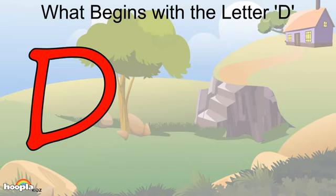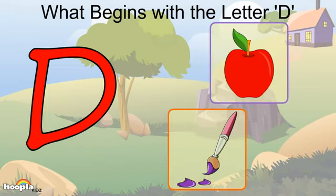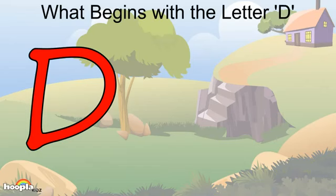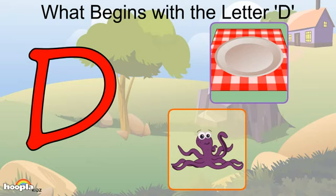What begins with the letter D? Apple, paintbrush, dolphin. What begins with the letter D? Dish, octopus, moon.